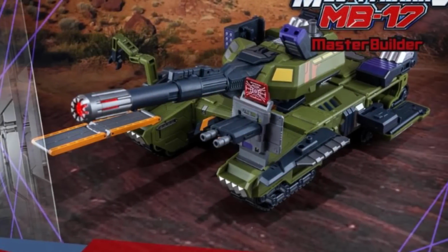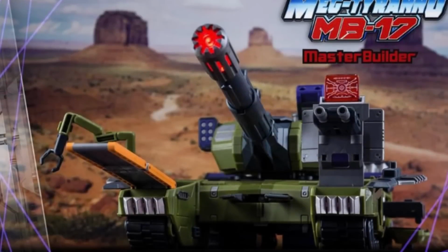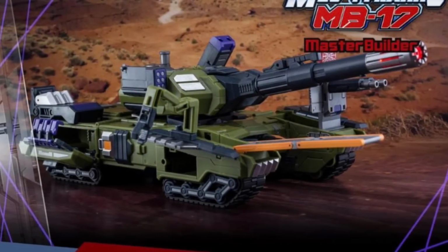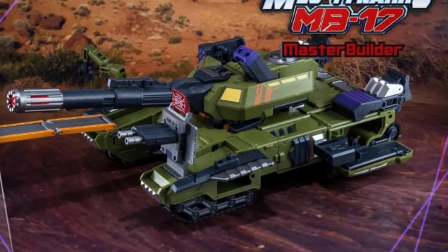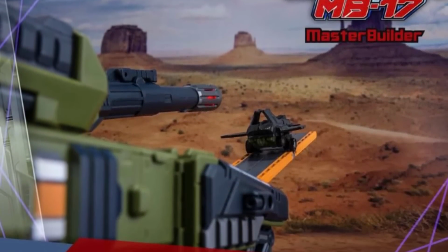Shame. More official images of Mega Tyranno have come out. So the MB17 Fanshobby Master Builder Armada Megatron is basically shipping right now. If your pre-order is in this, expect to have it within the next couple of weeks, I guess, depending on what the shipping is like. These are the official images, look very similar to what's going to be on the back of the box art, really nice background, all this kind of stuff, and just look at it.